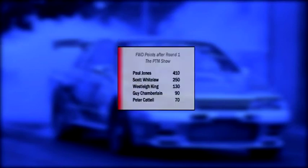So that's how the HKS Drag Series looks after round one, and most unusually in terms of drag racing, this list of the winners and runners-up is exactly the same as the qualifying list in all three classes. Very unusual, and sets things up nicely for round two.